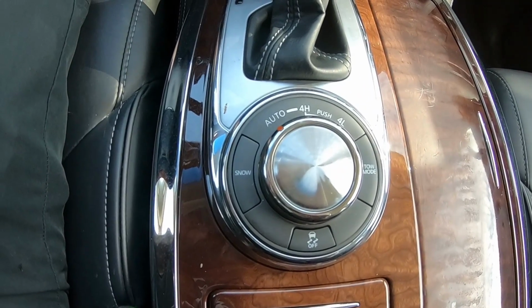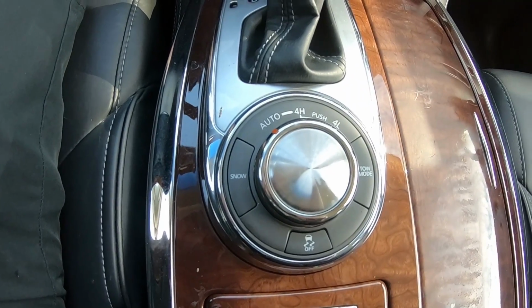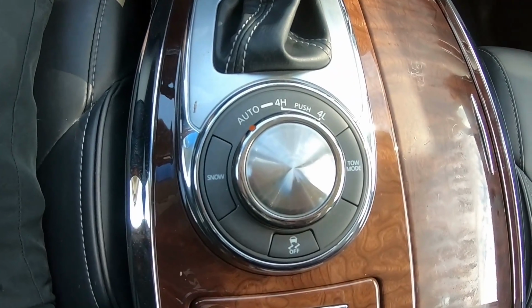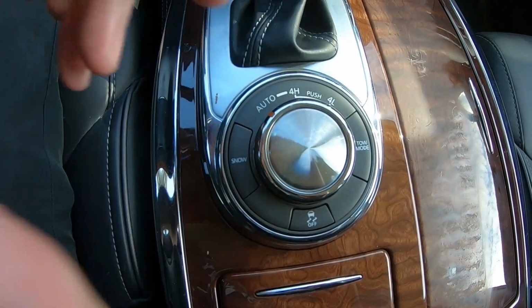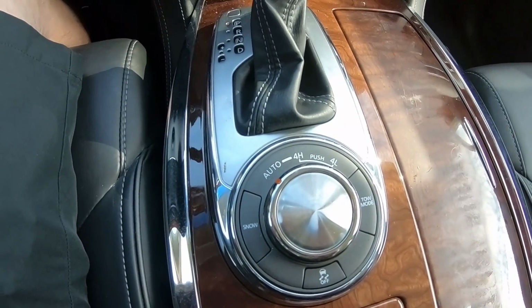I've listed all the safety features and everything on the screen and what you can do. You do have, of course, all-wheel drive. You have tow mode right there, snow mode, as you can see. Basically everything you can see right there that you can use as far as how you can use the vehicle in different terrain situations.